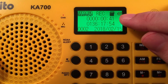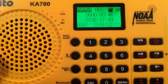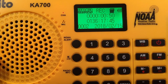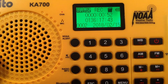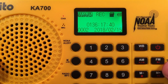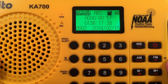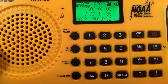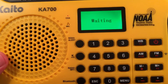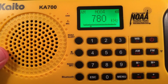And here you've got elapsed time and time left on the SD card. There's an 8 gigabyte card in here, and it's giving me 136 hours of record time. You can pause the recording if a commercial comes on, and once the commercial's over, you can resume by hitting pause again. When you're all done with your recording, you can hit escape. It will save the file, and it'll go back to the station you were listening to. It's awesome.